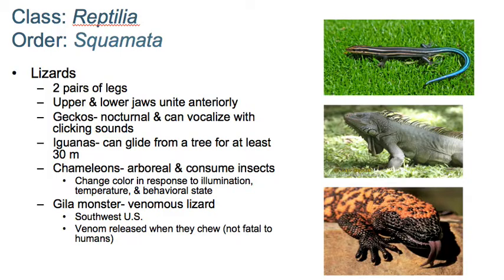So for lizards, they're going to have two pairs of legs. They'll have upper and lower jaws that unite anteriorly. Geckos are nocturnal and can vocalize with clicking sounds. Iguanas can glide from a tree for at least 30 meters. Chameleons also live in trees and consume insects, and they can change color in response to illumination, temperature, and behavioral state. And then the Gila monster is a venomous lizard that's found in the southwest United States, and its venom is released when they chew, but it's not fatal to humans.